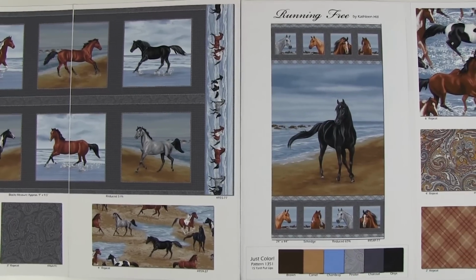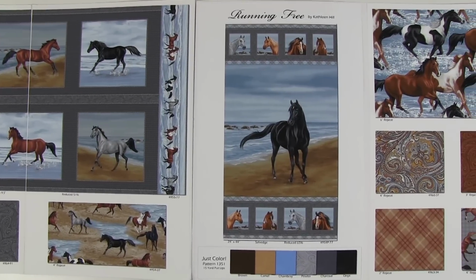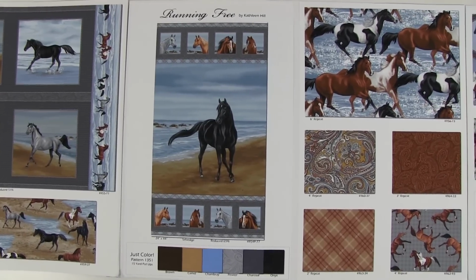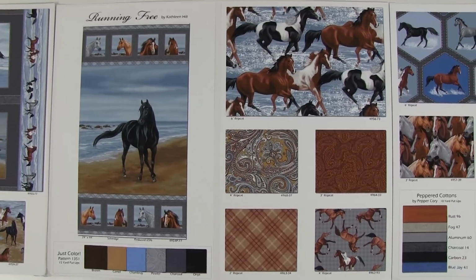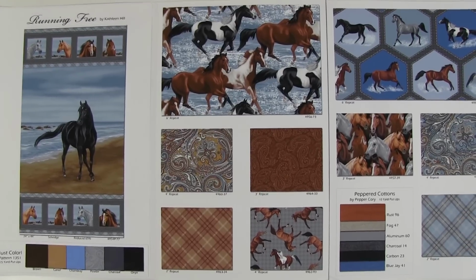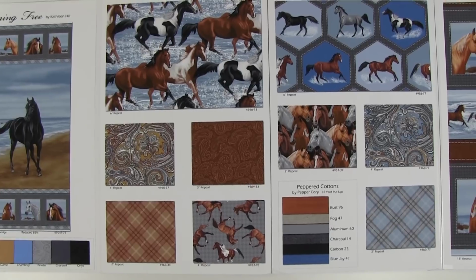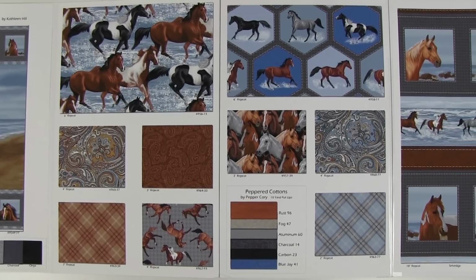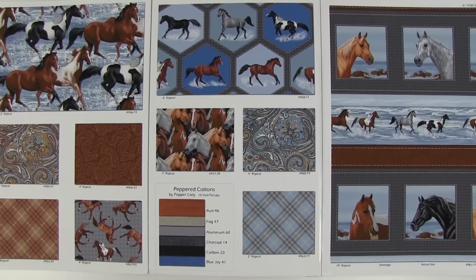And then you have your master print, which is the panel. This one is a 24-inch panel. And then some just colors that really go nicely, the browns and camel colors. More of the horses in the water, some paisleys, a stripe, a little plaid, and then more of your horses on the little check print. And then we have these hexagons with horses inside, the packed horses, the paisley, the plaid, the peppered cottons that go really nice with this line. All the shades of brown and gray work really well, and blue.